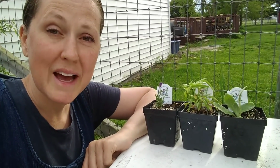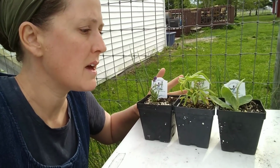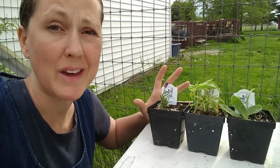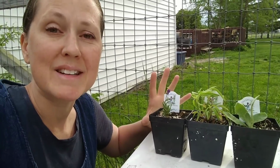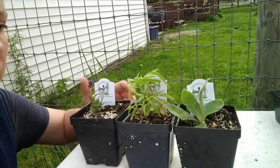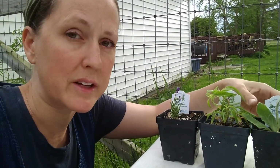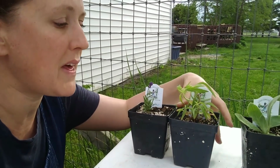Actually headed back outside first because I forgot that I had got some live plant starts, and this is probably my 4th or 5th year ordering live plant starts from Azure, and these come directly from Oregon, and they are in a truck for almost a week, and they make it here to Ohio, and these plants always look great. So you can see I got some mullein. I got this because last year when we were dealing with some respiratory illness, this is something that I wished I would have had more of, because that could be helpful, so we're going to plant that.